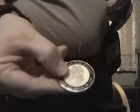How long? Yeah, I'll show you. Why not? I'll show you real quick. My challenge coin from when I was in. Got room for money, it's got a little zipper pocket here for important stuff, and you can slip a passport down inside these pockets too.